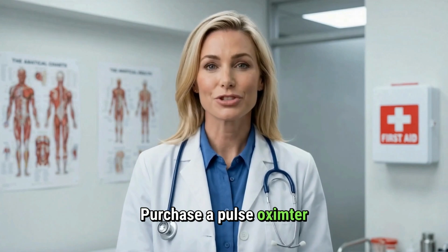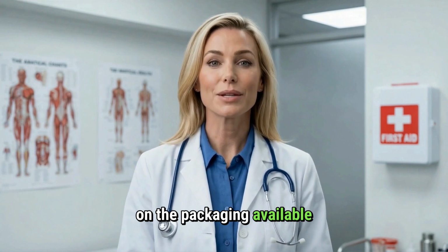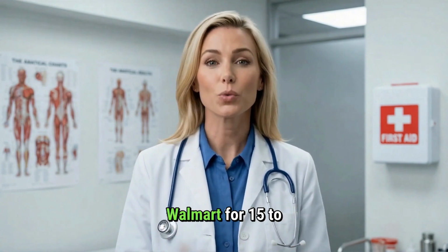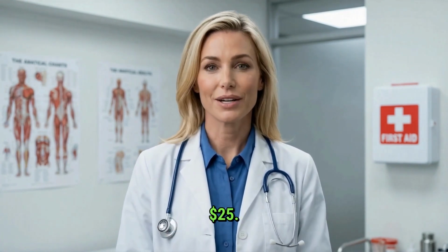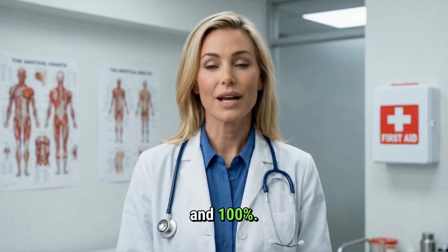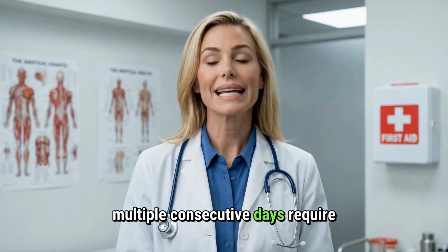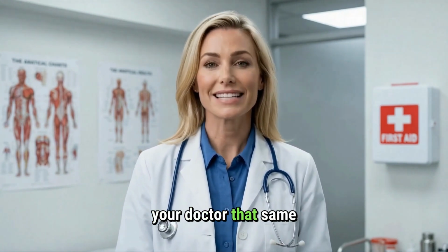Purchase a pulse oximeter if you don't already have one. Look for FDA cleared on the packaging, available at CVS, Walgreens, or Walmart for $15 to $25. Your resting oxygen saturation should sit between 95 and 100%. Readings below 92% on multiple consecutive days require a phone call to your doctor that same day.